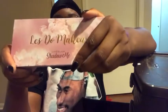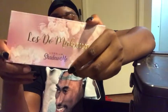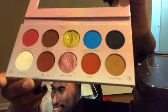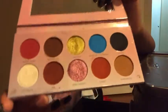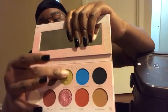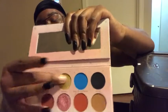And the last one I'm gonna show is, I got it from an eyeshadow subscription. It's the Less Do Makeup eyeshadow palette by Shadow Me. And look at these colors. So pretty. And these have good color payoff as well. Let's swatch this gold color. We're gonna swatch that one. Look at that. Oh my God. Excuse my language, but this is so pretty.